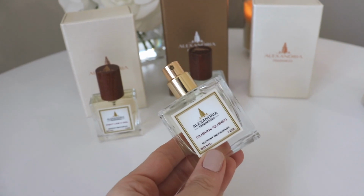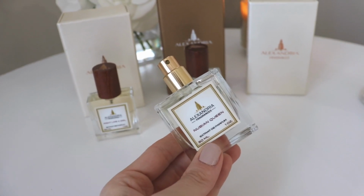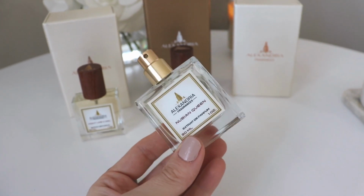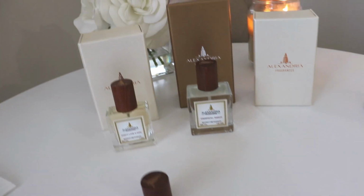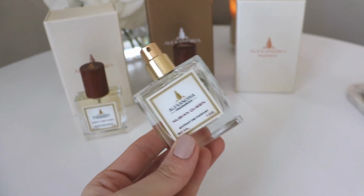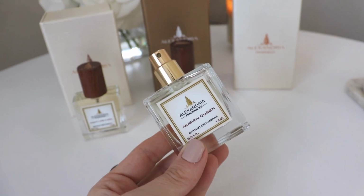Yeah, this one is just a little bit more interesting to me compared to the Fight Like a Girl. Yeah, this one again, not really my taste. I don't think I would have purchased this for myself if I would have found it on a shelf. But this one is a little bit more interesting. It's not quite your basic fruity floral. It does have a little bit more of a twist to it.